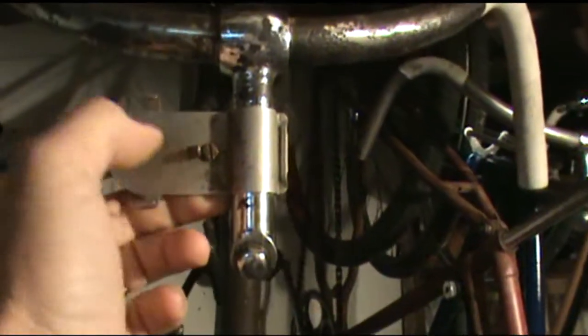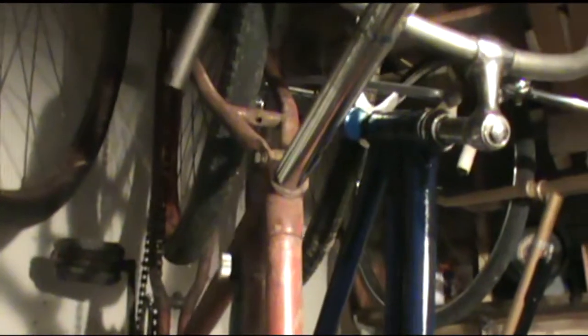It still has the stopwatch attachment here, where the guy would stick his stopwatch in there and time himself out at the track. This bike here, the red one, is a Superior. Same company that made the Superior high wheel bikes, which I don't have. This is not part of the bike. I don't have a Superior high wheel bike.